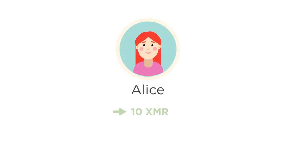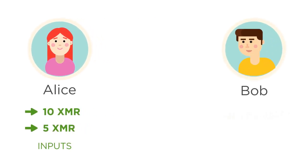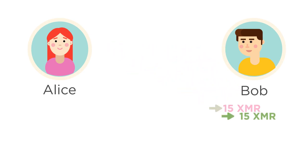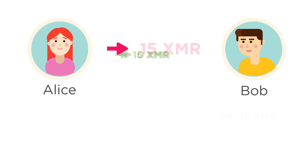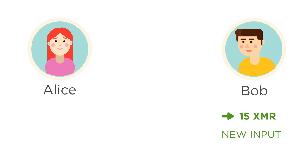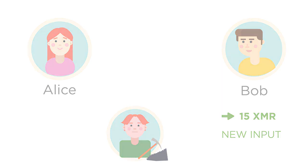For example, let's say Alice received a 10 Monero output and a 5 Monero output in the past, and she now wants to send 15 Monero to Bob. Alice's wallet will combine the 10 and 5 Monero outputs and send them to Bob, who will receive a 15 Monero output. Alice's wallet used her 2 outputs as inputs in the transaction which consumed them, and Bob's wallet received a brand new 15 Monero output. With the transaction, Alice also paid a small fee for miners to include her transaction in a block.